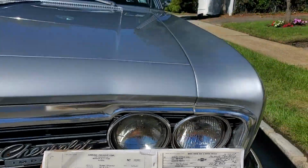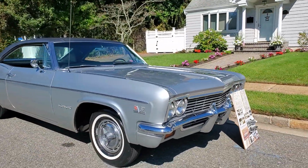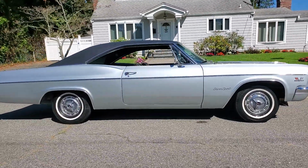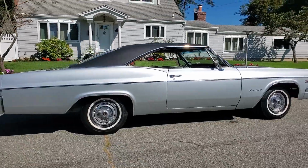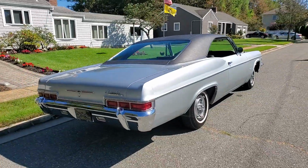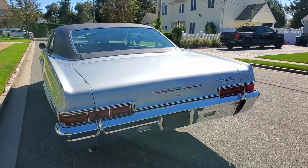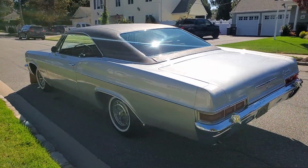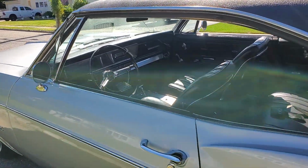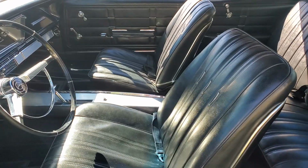A really cool car. Fantastic condition. Beautiful, super straight body. You just don't see them like this anymore. Runs and drives fantastic. Buckets, console, very, very original.